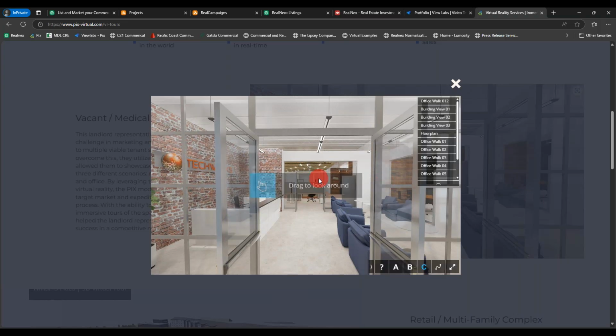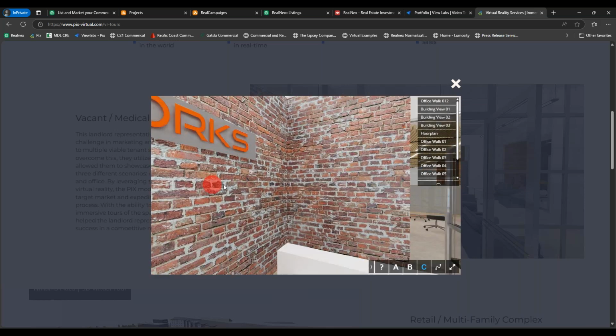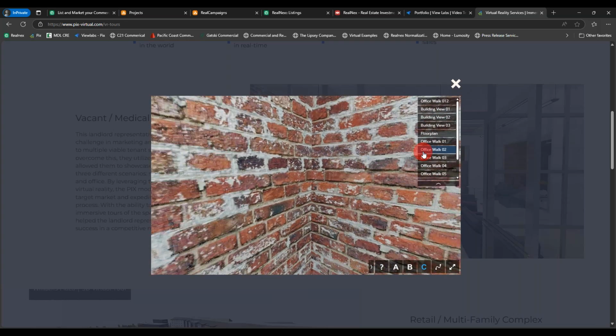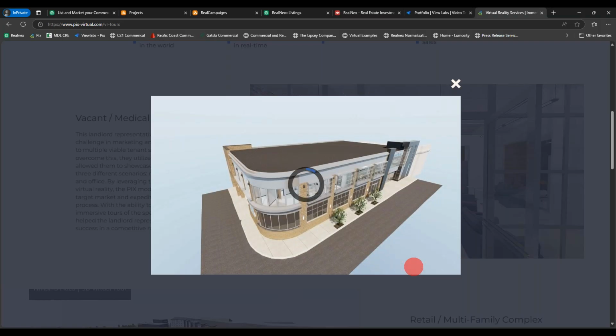tractors. Well, you can use this technology to remove all those tractors. We can change this brick to whatever we want. You can get crazy with it. We can have something that's like that, or we can change it into something like this.